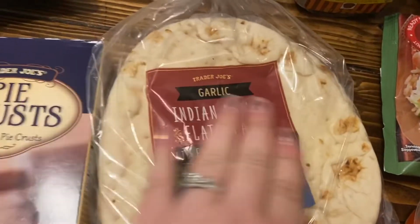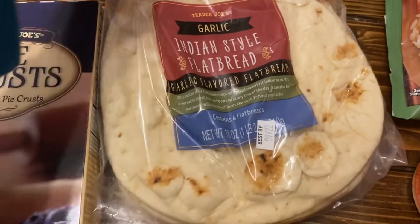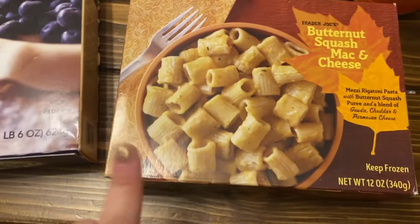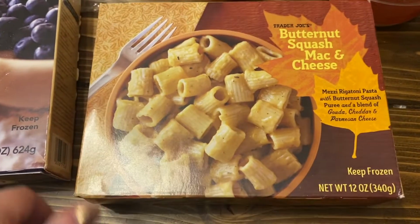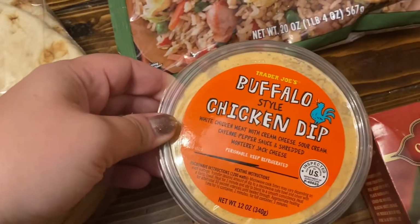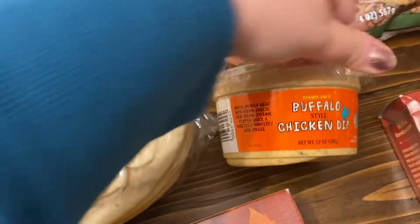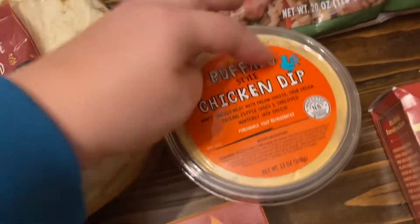I got this Indian style flatbread and it's garlic flavored and it smells so strong like garlic. I love garlic. That smells so good. This I saw a lot of people getting. It's the butternut squash mac and cheese. I love butternut squash, so that sounds really good. This is a buffalo style chicken dip to eat with chips or whatever. I love buffalo sauce, so I figured I would try that.